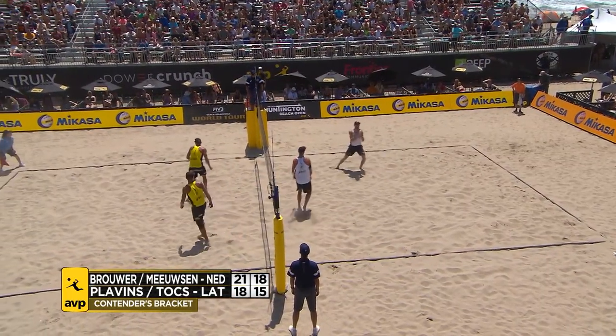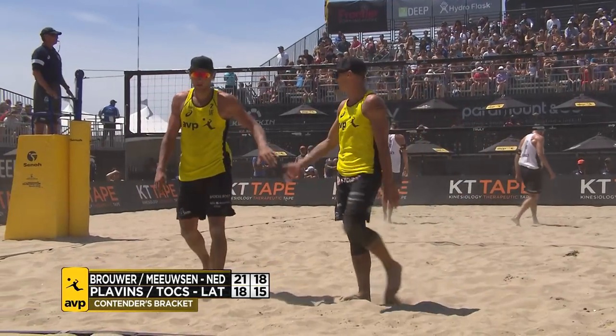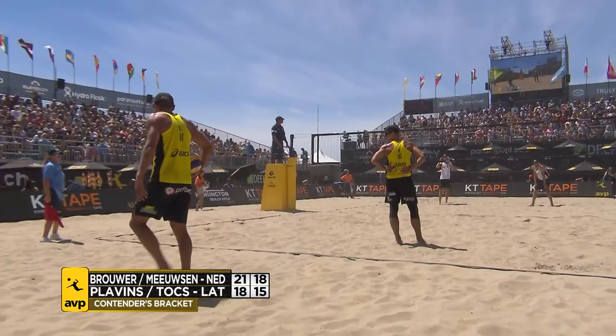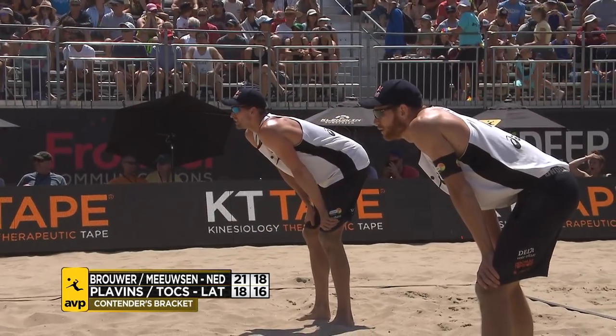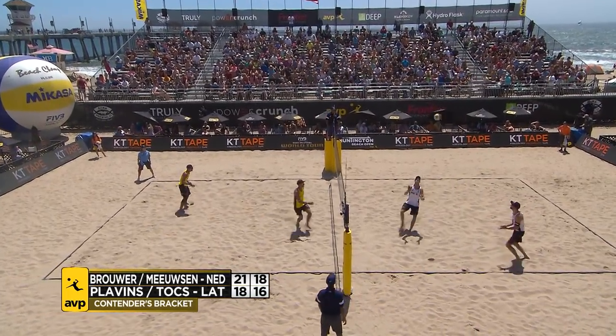Tocs over the top. Oh, Brouwer knew it was coming. He knew that sharp angle was coming. Yeah, a bit of a missed opportunity there. I'm not sure if he was trying to go over on one there. Kind of hesitated a bit. Got caught with the ball right around his chin. 16 serving 18 now.